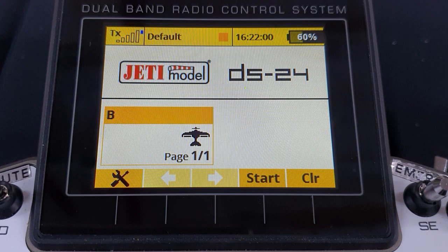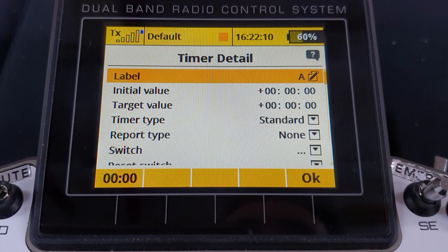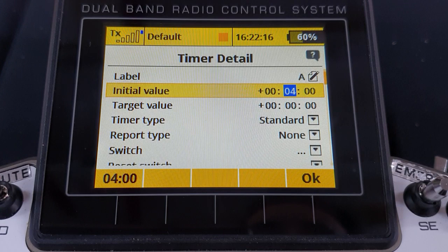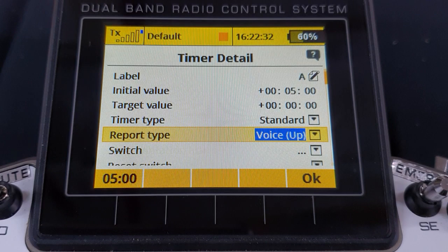So first of all, let's set up a timer. And I'm going to create a timer. I'll give it a label A. It's just easy to find in the future if you have multiple timers going. I'll give it an initial value of 5 minutes. And that's it. Timer type standard. Normally I'd have a free running so that I can't accidentally switch it off. Do have a look at the video about timers for setting these up. Report type, again, normally I would have voice and allow all.